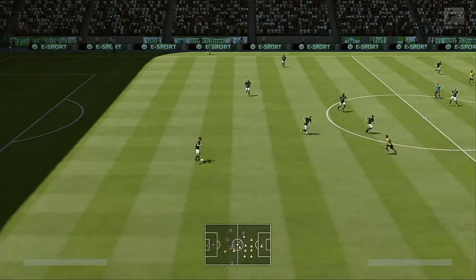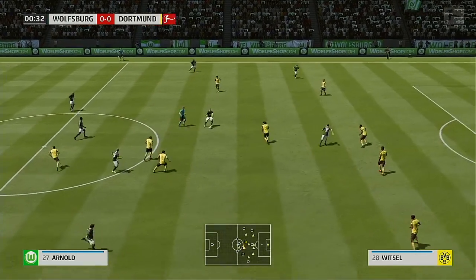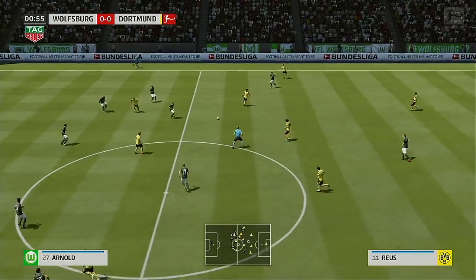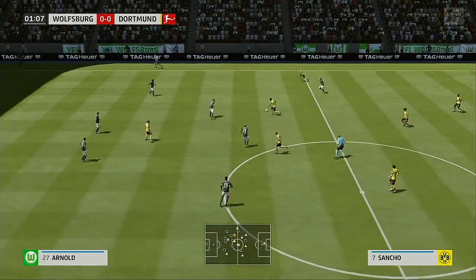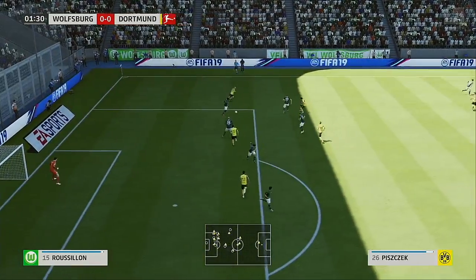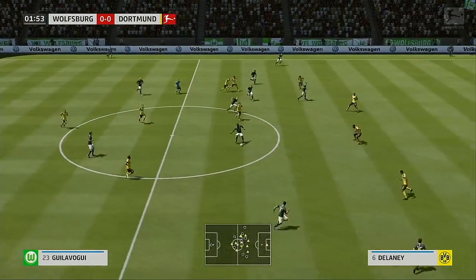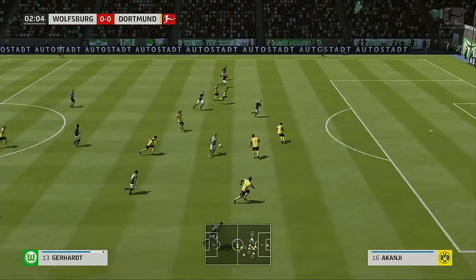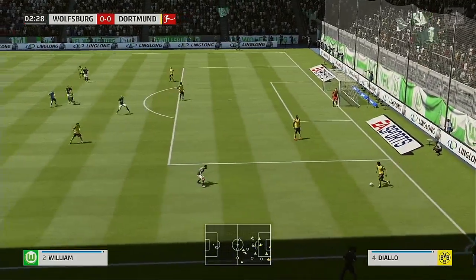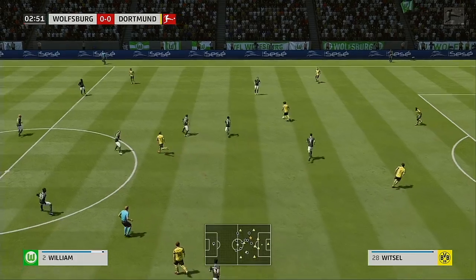Here's the kickoff, and the game is underway. He's got some strength, hasn't he, to shield the ball like that. Sancho. Peace check. And in he goes with the tackle. Joshua Gilavogi. Shoots! Out in front of goal. Well, what a chance it was to go ahead, but the keeper was ready for it. Really was. Great instincts, great reactions.